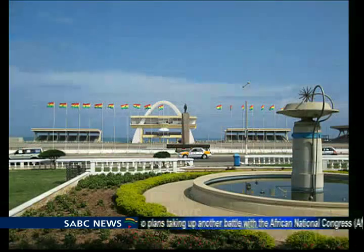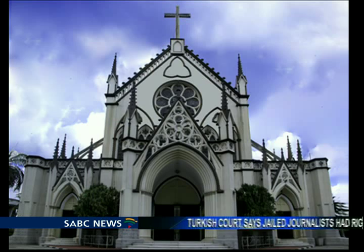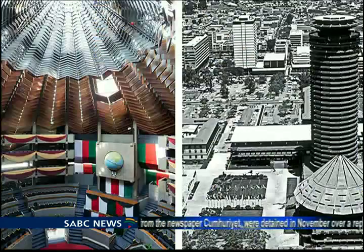And you have these amazing architectural monuments like Black Star Square in Ghana. You have places like the University of Zambia. There's another picture of Black Star Square. You have pictures of places like Kenyatta International Convention Center. That's one of the cathedrals in Lagos. And just a wide variety of really dramatic architectural design that took place predominantly, that's Nairobi, in the 1960s and early 70s.